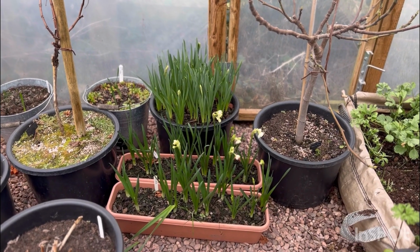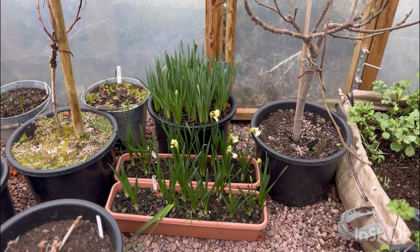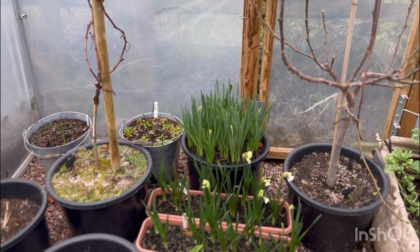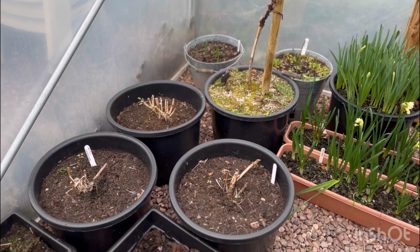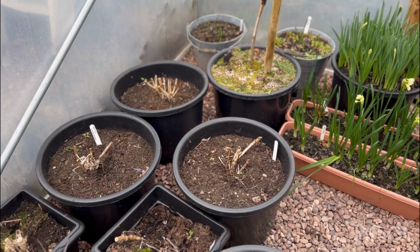Narcissi Early Sichem, harvested a load of those yesterday from the mother-in-law for Mother's Day, so they're looking good. Bridal crown are coming, and all of the dahlias that have been in pots. So I'm going to get on and water, and I'll show you what else we've done.